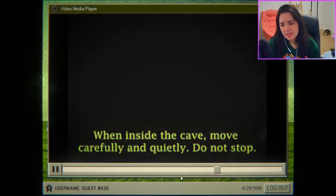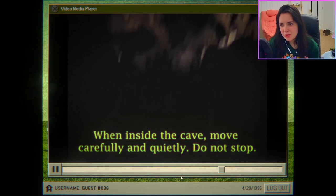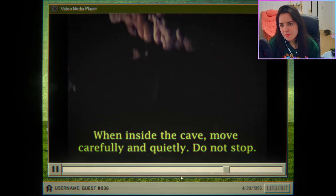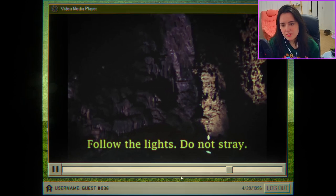When inside the cave, move carefully and quietly. Do not stop. Why would anyone do this? Whoa, that kind of looks like a cave I was in one time. The inside of caves are cool. Follow the lights. Do not stray.